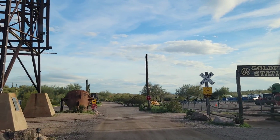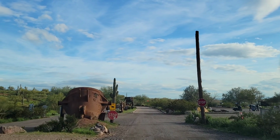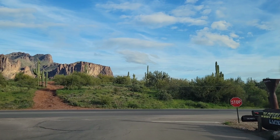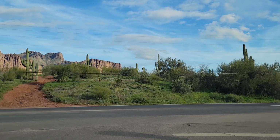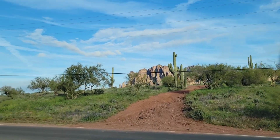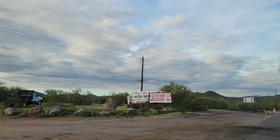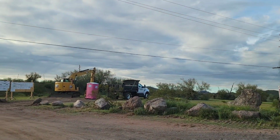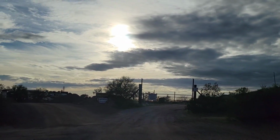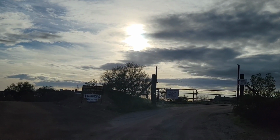Goldfield Station. There's a railroad crossing. Goldfield Ghost Town and Mine Tour Incorporated. All right, there's the Superstitions. We're going to turn left coming out of here. Okay, so just right down the street is the horseback riding, the OK Corral Stables, and let's see. Nope, they are closed. So we'll have to talk to Jesse another day.